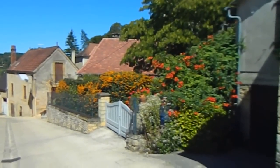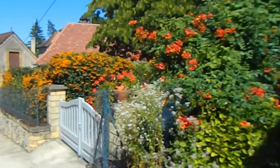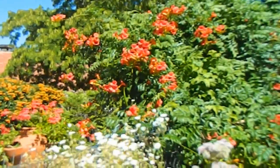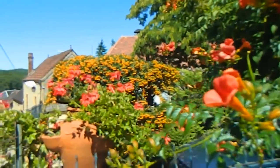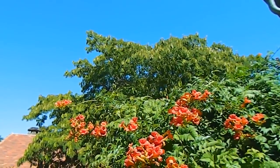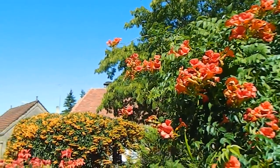Look here, this is somebody's garden. I'm in the town of Carlux now. And wow, look at this fantastic climber. Name escapes me just at the moment, but it is just gorgeous. And pelargoniums, and behind that, an enormous Albizia tree. It's a far cry from my poor specimen that never gets outside the greenhouse.